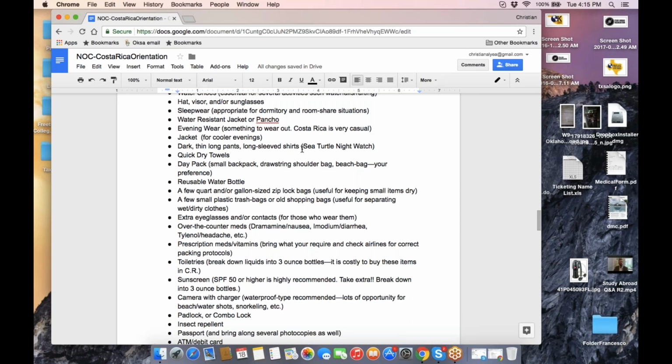A reusable water bottle, guys. Other than Cahuita, where we have a 5 gallon jug every single day for you to fill up your bottles, in the rest of the country all the water is potable. So San Jose, La Fortuna, Manuel Antonio, you can drink the tap water there, no problem. Okay. In Cahuita, the locals drink the tap water, but we don't advise it for travelers. It's better practice not to.